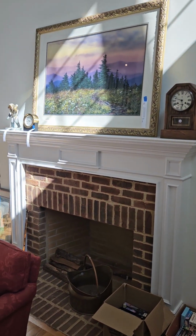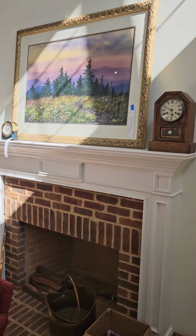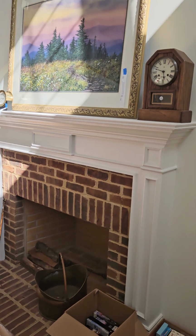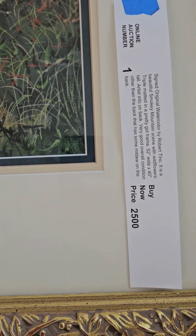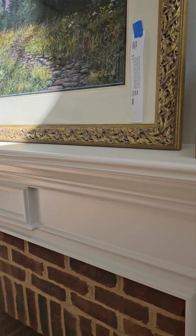And this is, we were talking a lot about this at this last weekend sale. This is an original Robertino, and it's a big one. You can see the size of the mantle of the fireplace. It's large. I think we'll just zoom in here. This is number one in the auction. If you're a big Tino fan, 40 by 52. So big size in the frame, and then beautiful work.